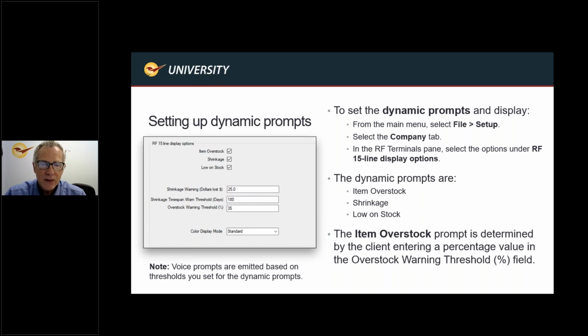So setting up dynamic prompts, you've seen under the File Setup Company tab, there's some new additional items here under the RF 15-line display options, and those are item overstock, shrinkage, and low on stock. The item overstock prompt is determined by the client entering a percentage value in the overstock warning threshold field, which you'll see as the last item on this list before the color display mode. Voice prompts are emitted based on thresholds that you set in these dynamic prompts.